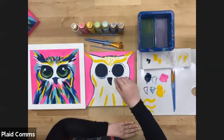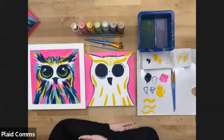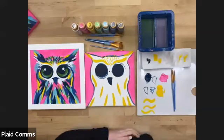Just pull it up in the exact same way. You can totally use this brush too if you don't have that. Give people a second just to catch up on that one.